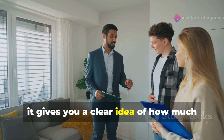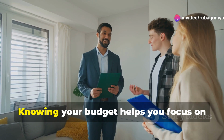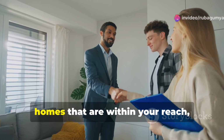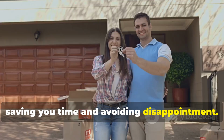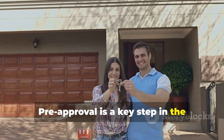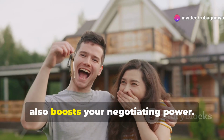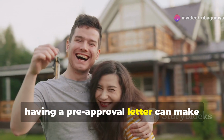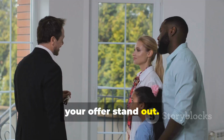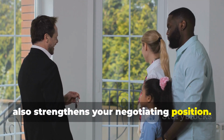Plus, it gives you a clear idea of how much house you can afford so you can stick to your budget. Knowing your budget helps you focus on homes that are within your reach, saving you time and avoiding disappointment. Pre-approval is a key step in the home buying journey. It not only makes your search easier but also boosts your negotiating power. When you make an offer, having a pre-approval letter can make your offer stand out. It not only streamlines your search but also strengthens your negotiating position.